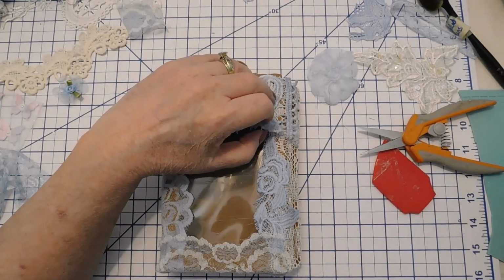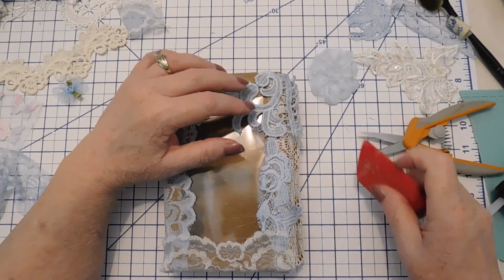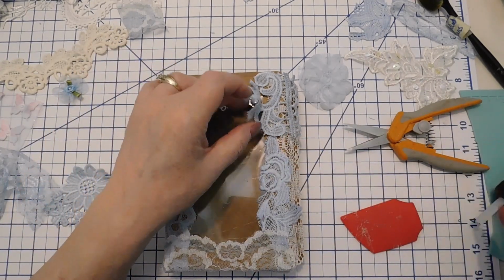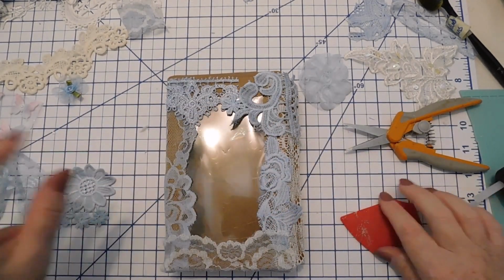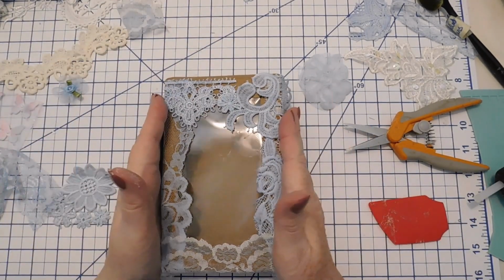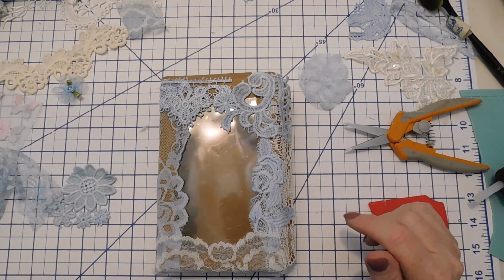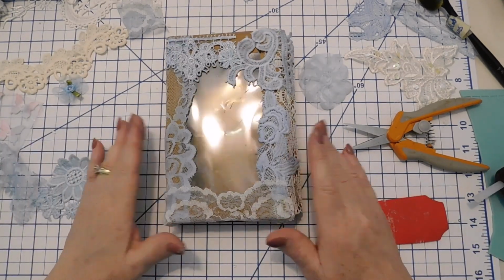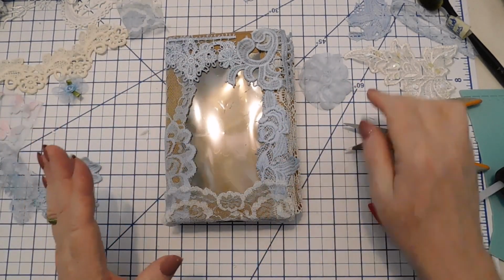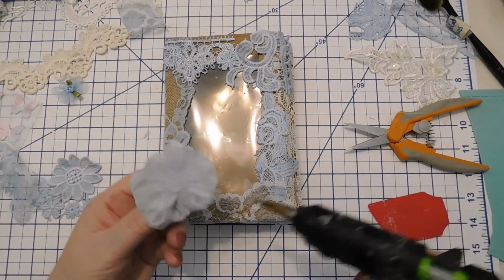I like that there. So I'm going to put it on. And it's running into that piece there, which is fine, because you always want things to be continuing. Even though it's a rectangle, you have to think in terms of a circle. Always think in terms of a circle. Keep things going, you know, and the more they touch and come together, the better. And then I like that there.